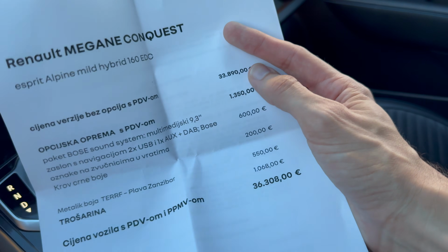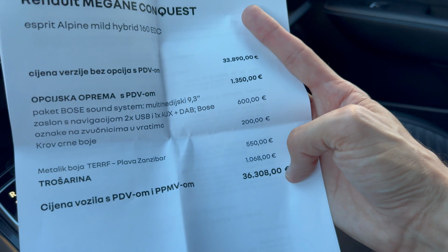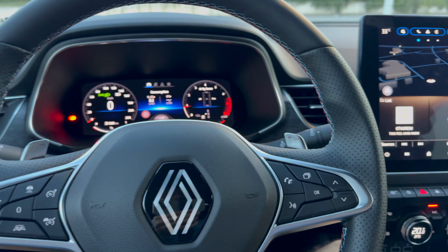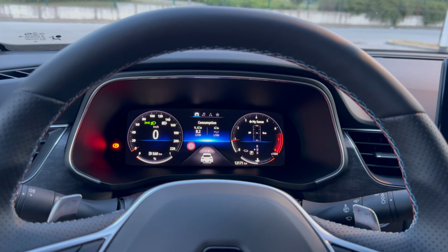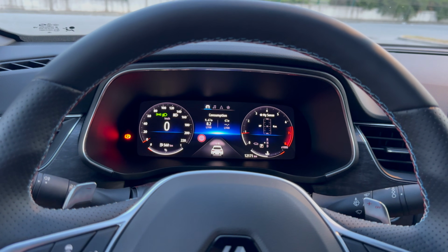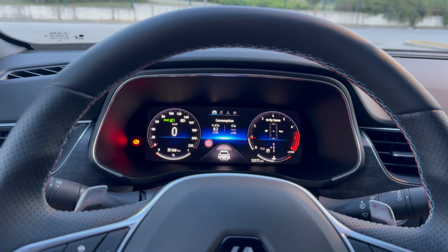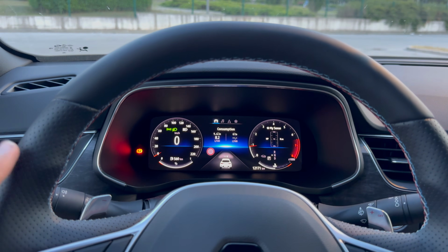So this is the price. With options it bumps to 36,300. Now I've been driving the car today and I think I was around 7 liters. I'm going to maybe do a consumption test, maybe not. I don't think this system helps you too much, but the car does coast a lot.